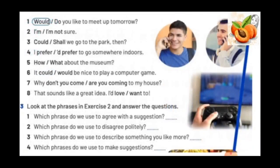Exercise 2. Choose the correct words that Basil and Taher use to make and respond to suggestions. Listen again to check your answers.